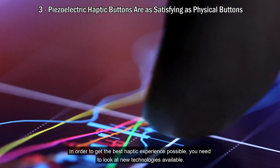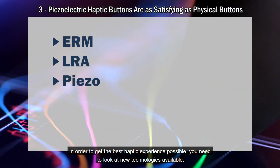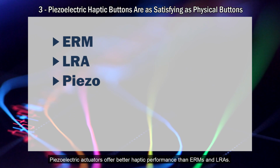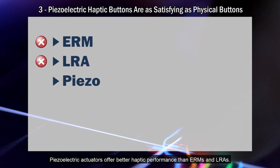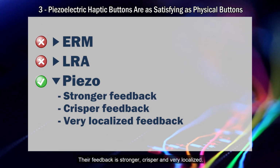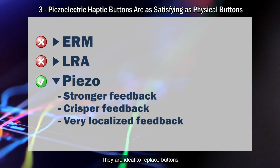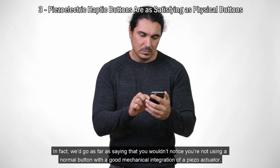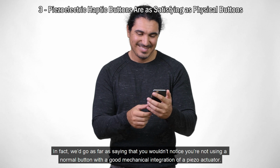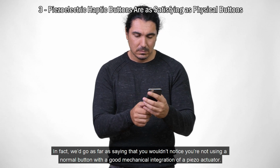In order to get the best haptic experience possible, you need to look at new technologies available. Piezoelectric actuators offer better haptic performance than ERMs and LRAs. Their feedback is stronger, crisper, and very localized. They are ideal to replace buttons. In fact, we'll go as far as saying that you wouldn't notice you're not using a normal button with a good mechanical integration of a piezo actuator.